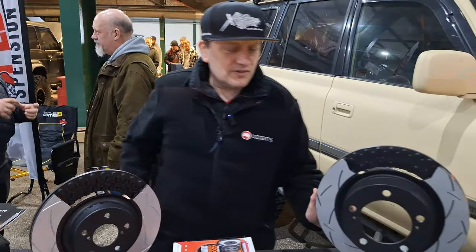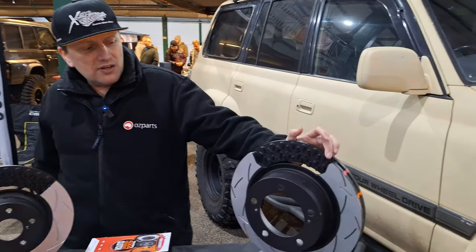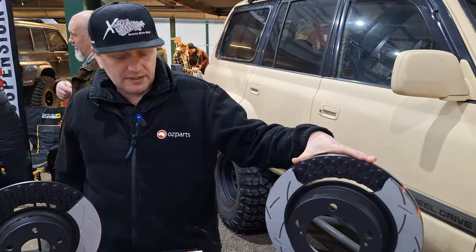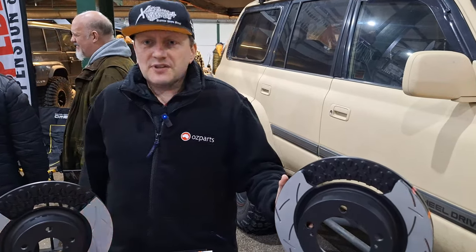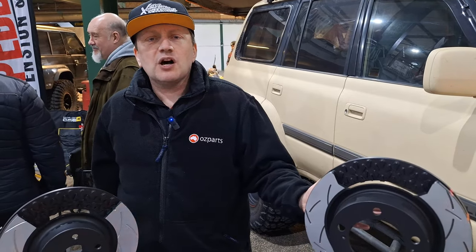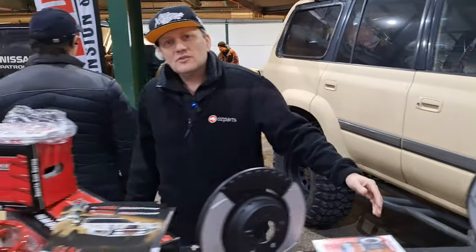Leon, Oz Parts. Nice to meet you. Nice to meet you too. So we've got DBA brakes. This is a honeycomb steel disc. Bigger surface area, runs cooler, a lot tougher, with pads to match. And what vehicles are you doing them for? Everything. 4x4 and race and rally cars at one end of the scale, passenger vehicles, armoured vehicles and supercars at the other end of the scale.